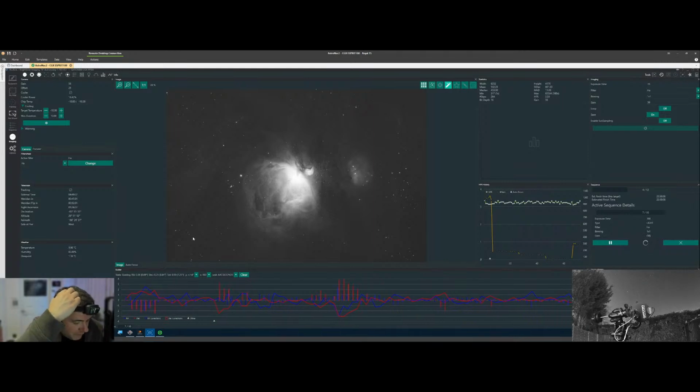What do you use for polar alignment, Cliff S? Because I've basically, at the same time I started using NINA, I don't use the polar alignment in NINA because I haven't got the plugins yet. I flicked over to using SharpCap for my polar alignment.